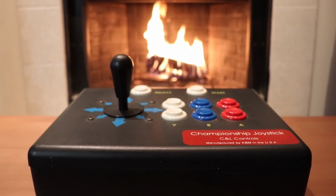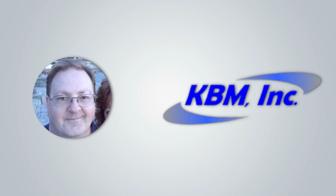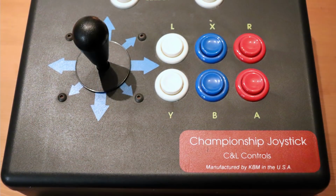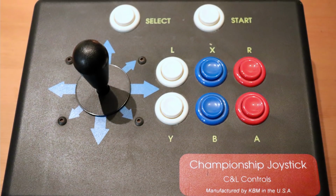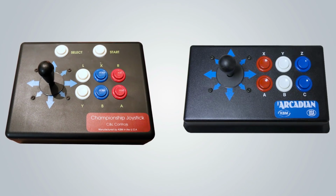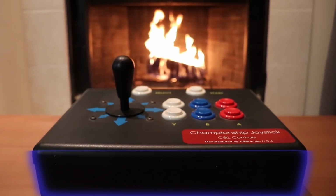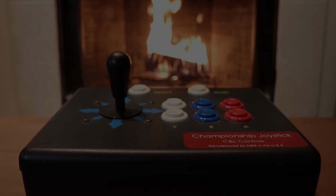Today, we're going to take a quick look at the time an inventor entrepreneur and a Department of Defense contractor manufactured one of, if not the best, arcade joystick for the Super Nintendo, only to later have the contractor, let's just say, borrow the joystick design for themselves. This is the story of C&L Controls Championship Joystick.